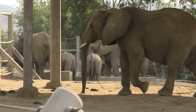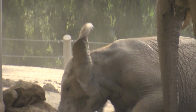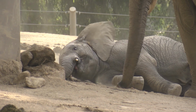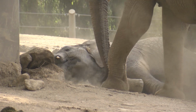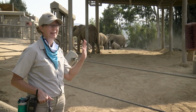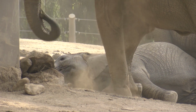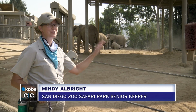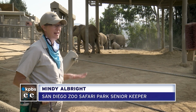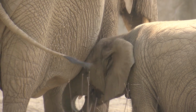The San Diego Zoo Safari Park's herd of 9 African elephants were already seeking out shade early on a recent morning. We've got Zuli lying down in a big, soft pile of dirt. Senior keeper Mindy Albright smiles as the youngest member of the herd tries to relax. He's had his morning breakfast, he just had some milk from his mom, and now it's nap time, just like we would like to do right about now.